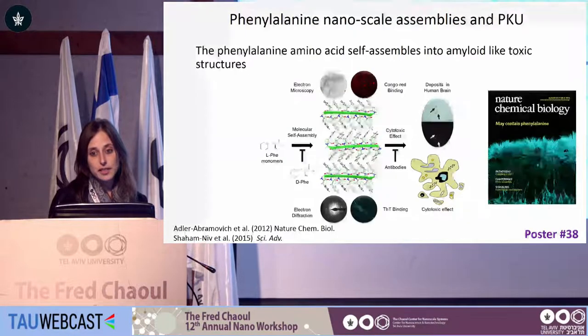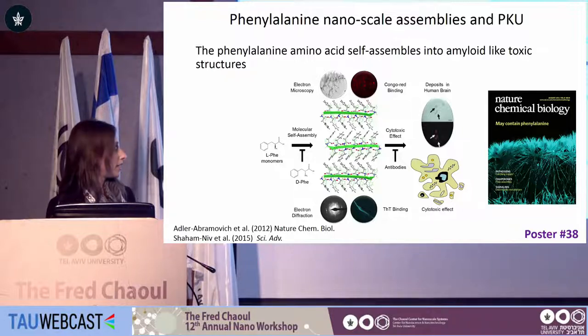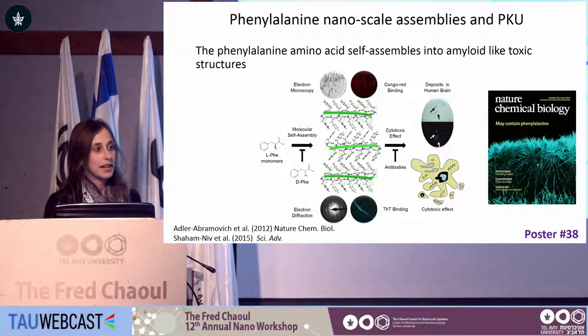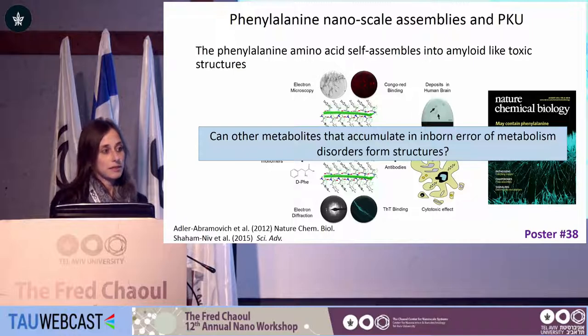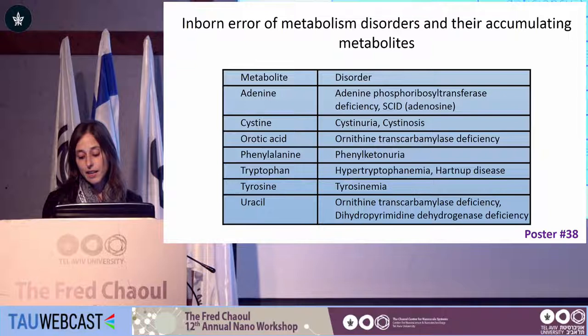This work was done by Dr. Lihi Adler-Abramovich, who discovered that phenylalanine by itself can self-assemble and form these toxic nanoassemblies. Interestingly, phenylalanine accumulates in an inborn error of metabolism disorder called phenylketonuria. And we were interested to see whether there are other metabolites that can self-assemble and form these nanoassemblies.